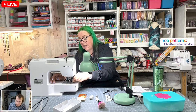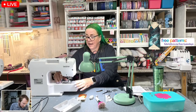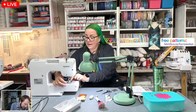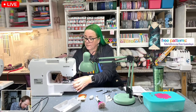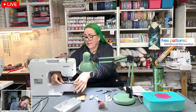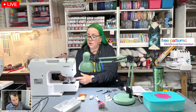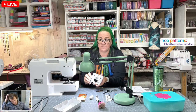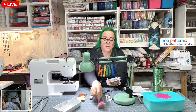Okay, so we're going to take out those screws, and as I said, on this one, this bit is plastic, but on other machines it might be metal. All right, and then we are going to try and lift this whole part. There we go, lift it. Normally it clips in some way, but you need to take that out, and that is what's called the needle plate.